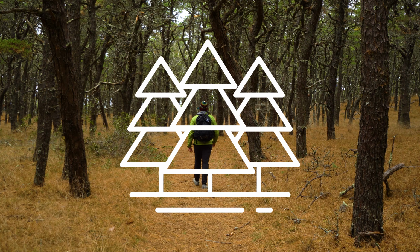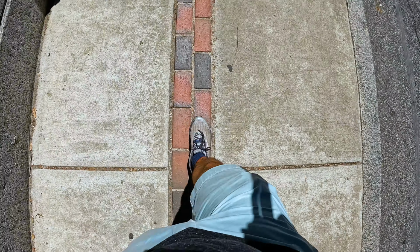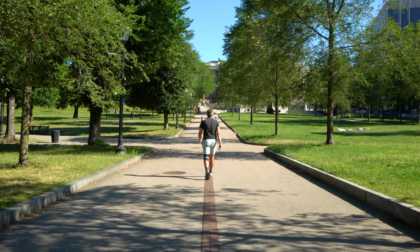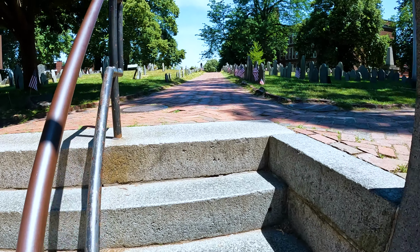Now, you all know what I'm gonna say. This one's very easy to rate. It's a walk in the woods. All of the trail is freaking paved. You follow the bricks. It's nice paved sidewalks. It's nice paved roads. No elevation gain, maybe a few staircases here and there, but this is a very doable trail for most people.